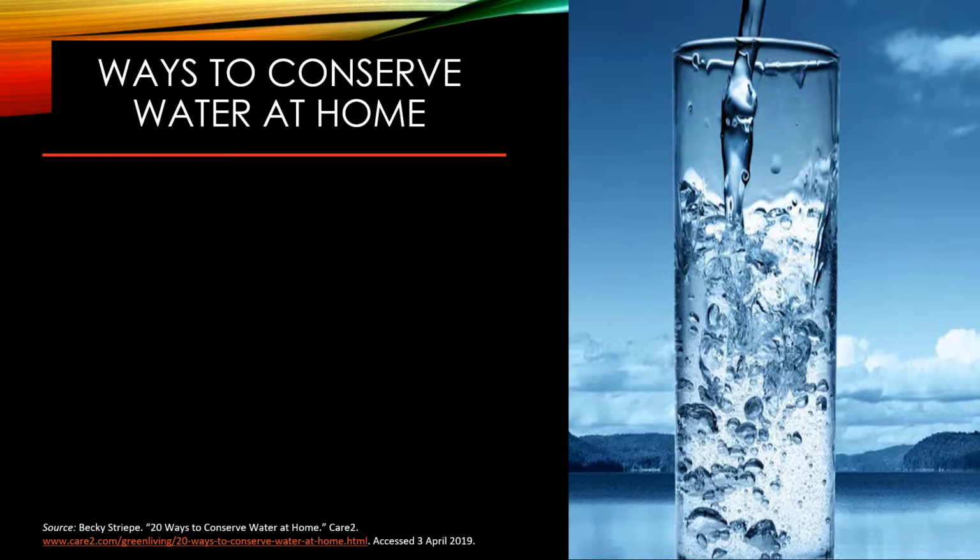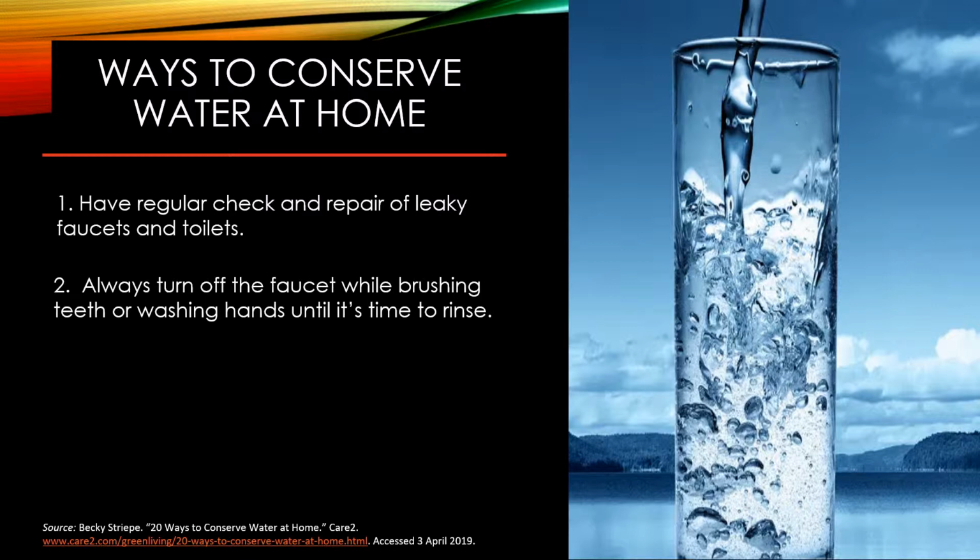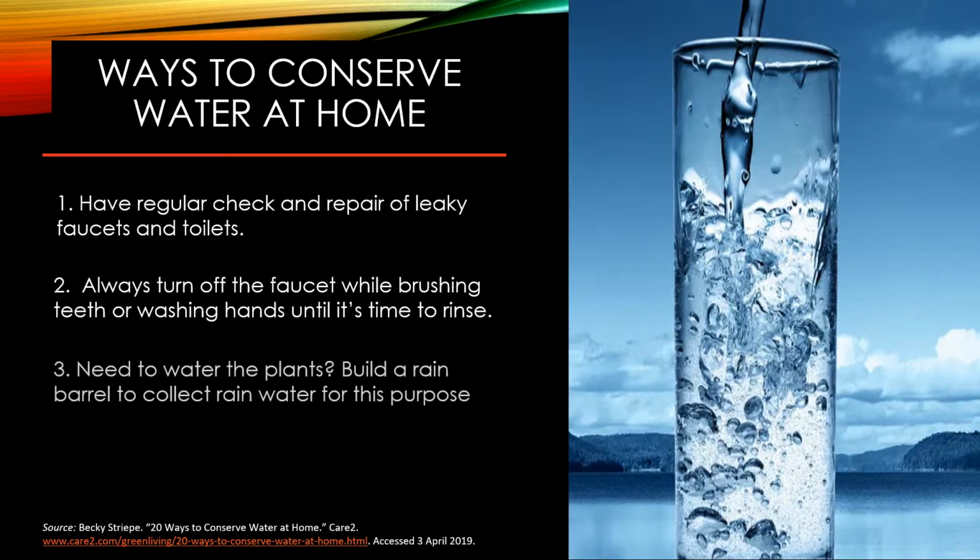Here are some examples of how to do it at home. Number 1. Have regular checks and repairs of leaky faucets and toilets. Number 2. Always turn off the faucet while brushing your teeth or washing hands until it's time to rinse. Number 3. Need to water the plants? Build a rain barrel to collect rainwater for this purpose.